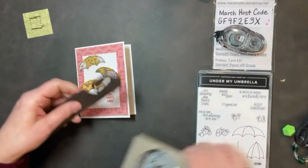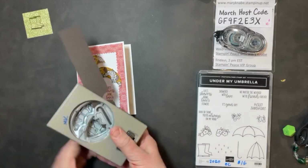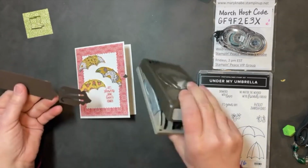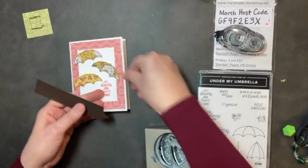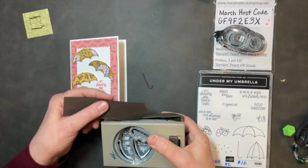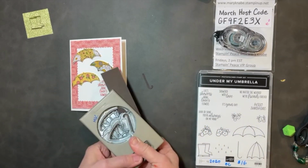And I need to punch out those handles again. Scraps are also great when you're working with builder punches like this one that cut out so many different shapes.